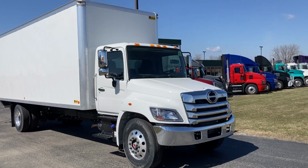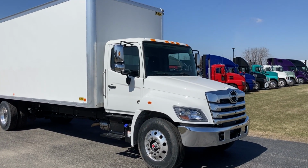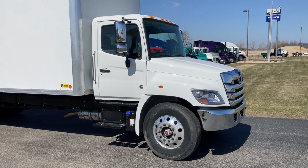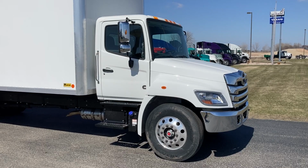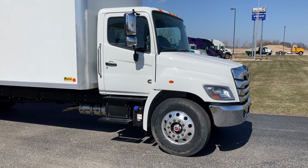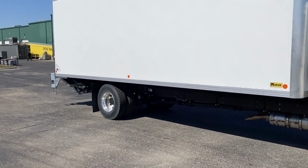The truck I'm going to show you here today is a 2026 HINO model L6. The engine is a Cummins B67 with 260 horsepower. Transmission is an Allison automatic 2500 RDS. Aluminum wheels, air ride suspension.